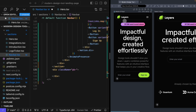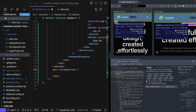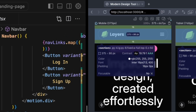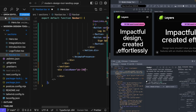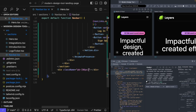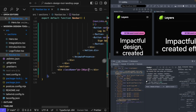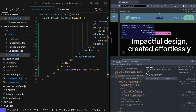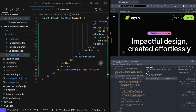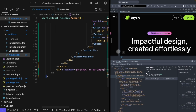In order to find out what the height should be, I'm going to go to my dev tools here, and we're just going to go to the elements and see if we can inspect this and see how tall it was. So you can see that this is 86 pixels. So I'm going to say that the padding bottom for this is just going to be 86 pixels, and that should take up the same amount of space as the sticky navbar did before. So now we get the same amount of space taken up at the top of our page. Of course, that value is going to change as we move up through our responsive sizes. So at the tablet size, that value is going to change to 98 pixels, it looks like. So I'm going to say at the medium size, let's go PB 98. And I can save that and see that update.